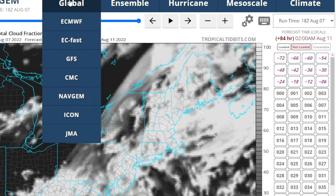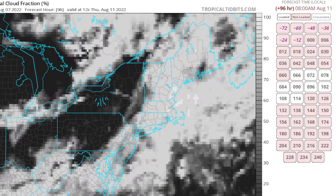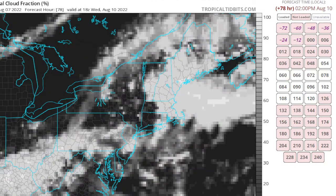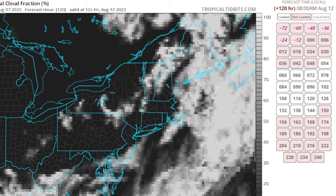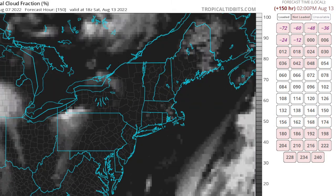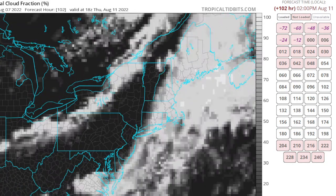If we wanted to go a little further, I guess I could go to the Canadian model, which may take us a little further. So here we are. It actually tries to clear us out on Thursday. Friday, we definitely clear out. And then Saturday, it has the system pushed offshore. So that's what should happen. And hopefully that's what happens.